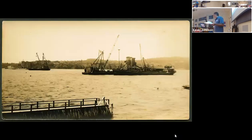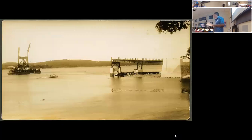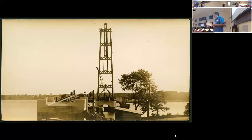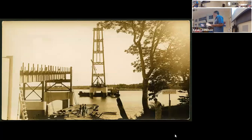But to have this series of images is amazing. I don't know the exact sequence, but I gave it my best shot to put it in chronological order. There's a woman over here posing.